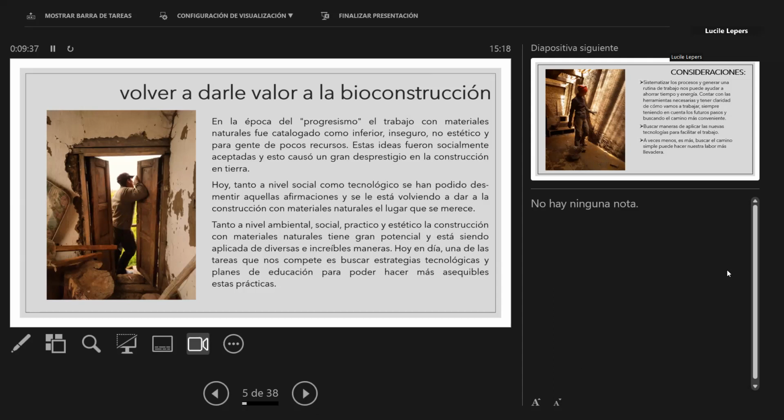Here in Latin America, for example, if you were building with earth, it was just because you are poor and you can't get better materials. But for me, it's important to try to change this way of thinking and start to give bioconstruction the value that it really has, that can be very good in an environmental way, in a social way, in a practical way, and also in an aesthetic way.